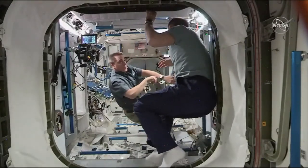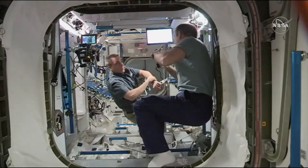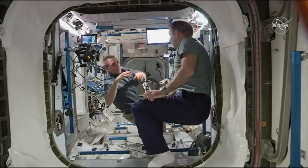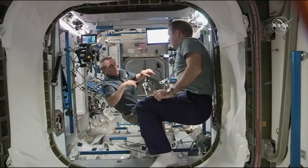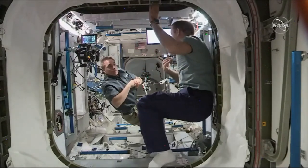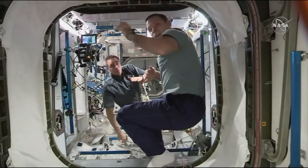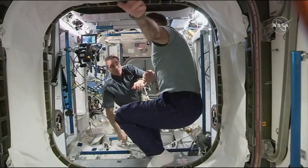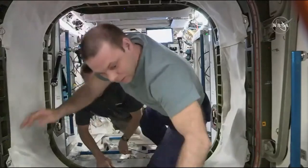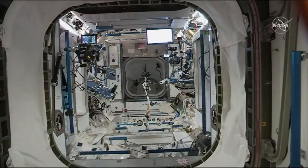This is Mission Control Houston. You've seen Chris Cassidy, International Space Station Commander, do much of the setup, but he does have two crew members on board, both Russian cosmonauts. Next to him right now is Ivan Wagner, a rookie space flyer that was on the same Soyuz spacecraft that Chris Cassidy launched on from the Baikonur Cosmodrome just a little more than a month ago. Also on board is Russian cosmonaut Anatoly Ivanishin.